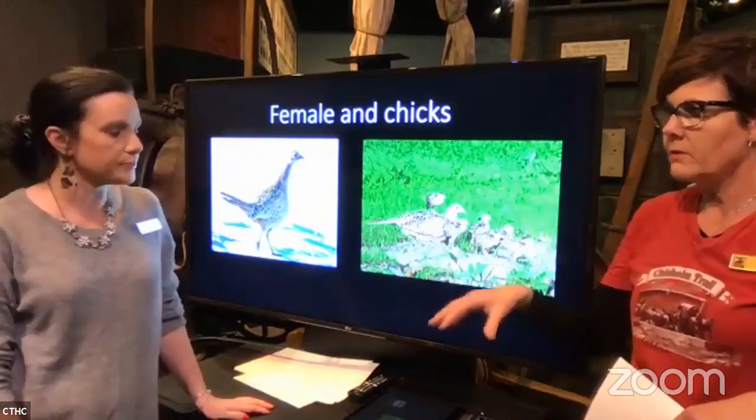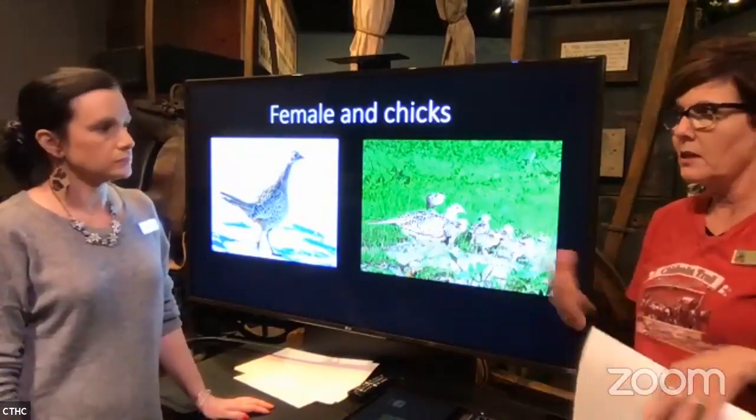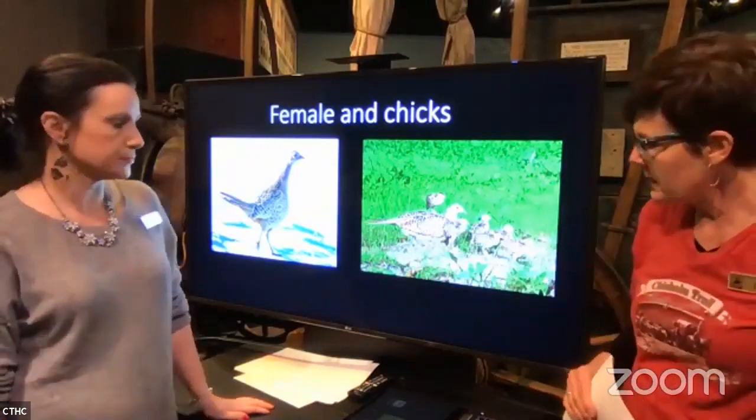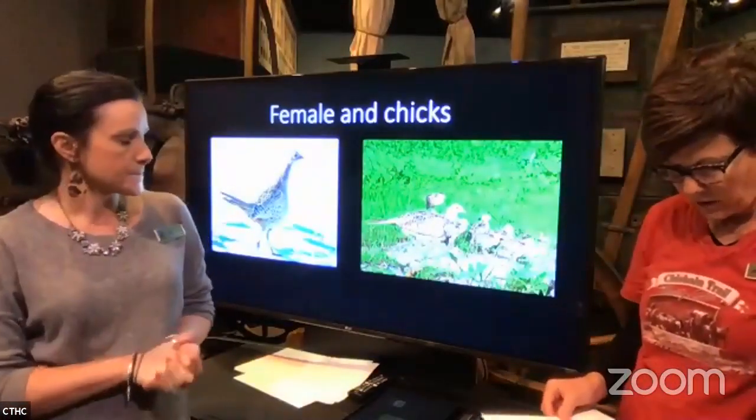Just right there where they're, they're just gonna kind of stay put, conserve their energy, and that will help them be able to stay warm, or at least to survive a hard winter.